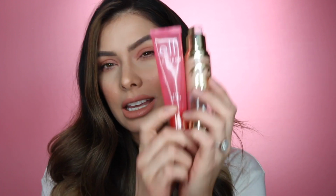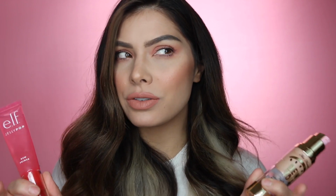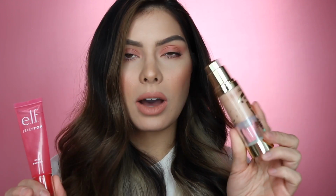I think out of all of these products, if I had to repurchase again, it'd probably be these two. The Jelly Pop, I was shocked. I have been skeptical against primers from the drugstore, but this one has been really impressive. But I'm always on the lookout for more. And then the Tutti Frutti Do You. I just love the luminosity of this. It's very hydrating. The gel-like consistency is right on point.